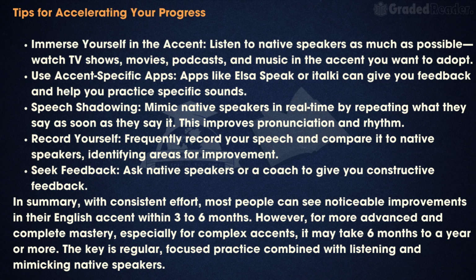However, for more advanced and complete mastery, especially for complex accents, it may take 6 months to a year or more. The key is regular, focused practice combined with listening and mimicking native speakers.